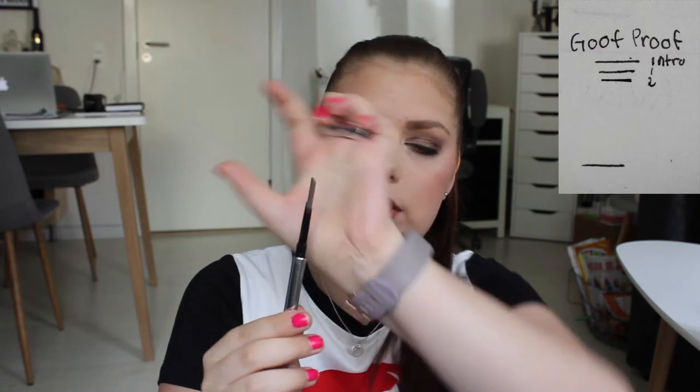The next one is my Benefit Goof Proof Brow Pencil in the shade 3. I have the teeniest, tiniest amount of progress this month, and there's nothing much to see. I have now officially finished my e.l.f. eyebrow kit, so now it's all about this brow pencil. Hopefully I can make a big dent in it before the next update or the finale. There's so much left that I don't really think I can finish it by next update, but I will definitely try my best to work on it a lot.